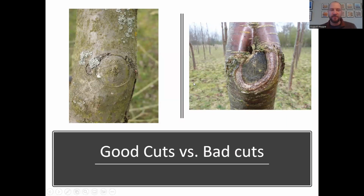Good cuts versus bad cuts. You can go back years later and see how a pruning cut was made and know if it was good or bad. So if it has closed over completely, a full circle, like on this tree here, that was a wonderful cut that was made. The tree is sealed over that really well. Now we go over here to this cherry tree. You can see the tree tried to grow over it, but it was a flush cut up on that top left side there. And now there is decay in there, and that tree's never going to be the same again.